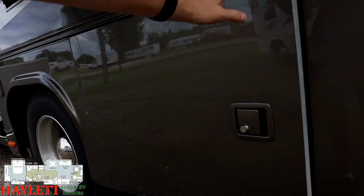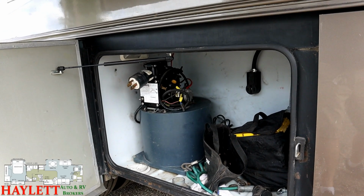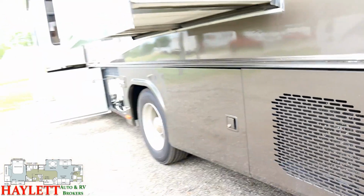Let me open this up back here. Wind must have caught it on us. That is our power cord reel. So it's got that big, heavy 50 amp cord, but it's got a power extension and retraction reel, like a cable drum in there to wrap that all up.